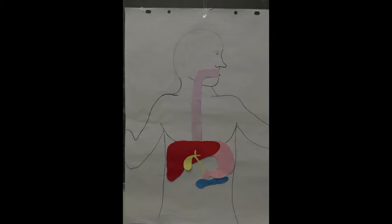Another accessory organ is the pancreas, which secretes pancreatic juice to help chemically digest carbohydrates, proteins, and lipids. The pancreas also produces insulin, which promotes the absorption of glucose. When the pancreas fails to produce any or enough insulin, the level of glucose in the blood increases. This disease is called diabetes.